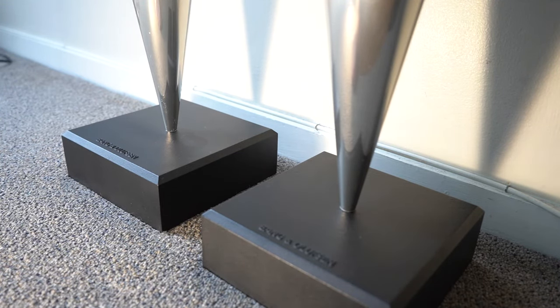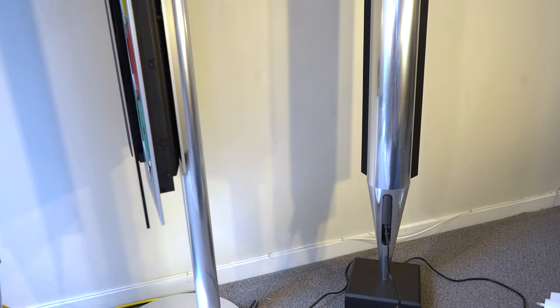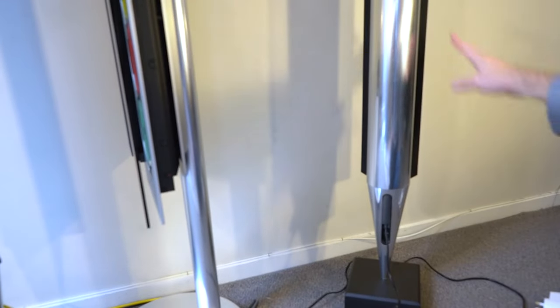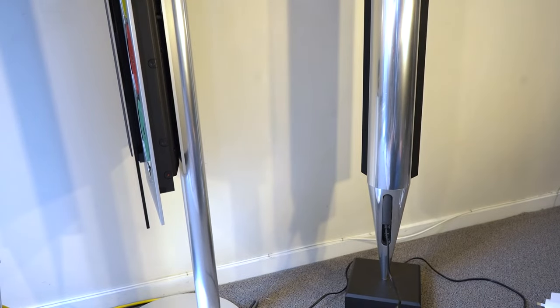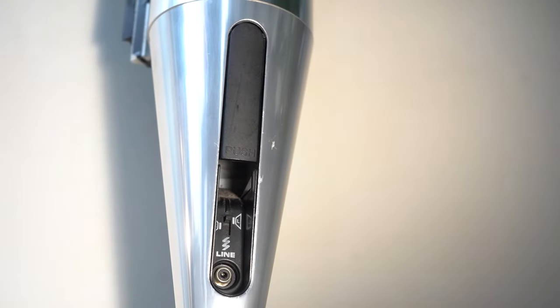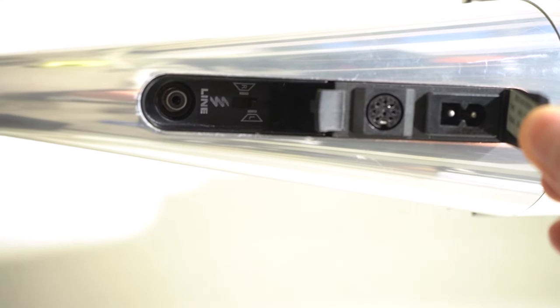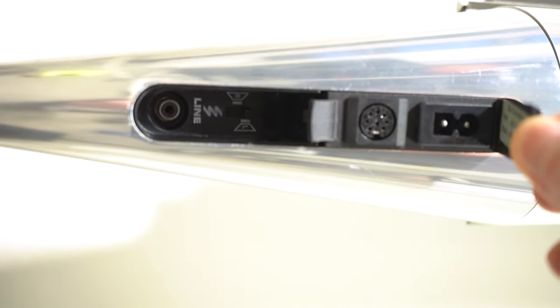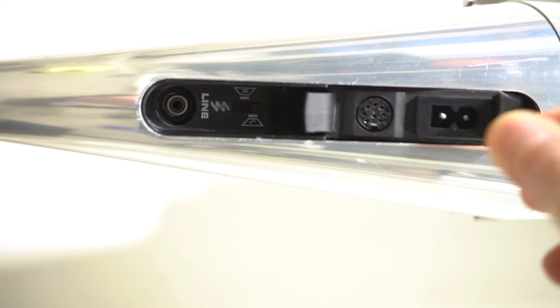Secured by just a single, thick bolt, out of the base comes an almost gravity-defying, polished, stainless steel cone. The conical shape then meets a long, polished stainless steel cylinder that continues to the top of the speaker, making for a very striking design. Around the back of the cone are the inputs for the speaker. You can either use a line-level RCA or the proprietary 8-pin connector called PowerLink. This is also where the power for the speaker goes.